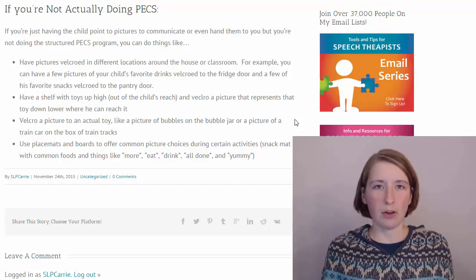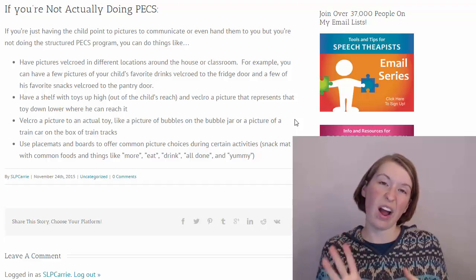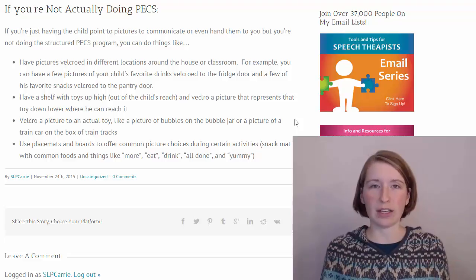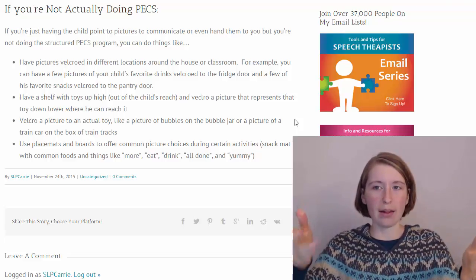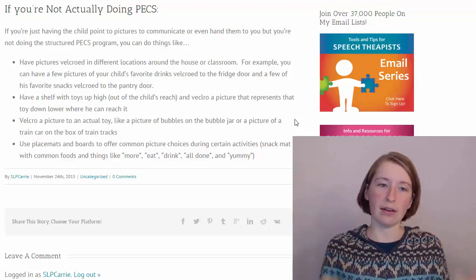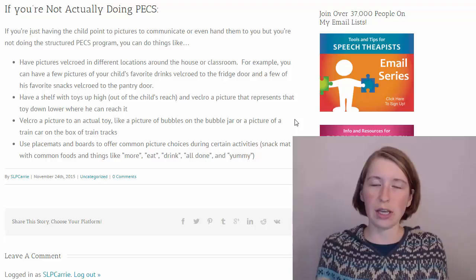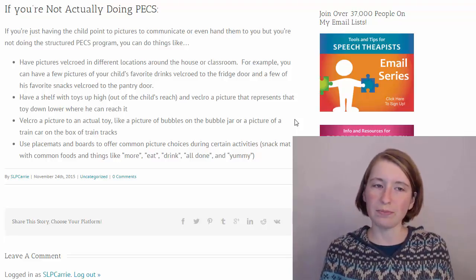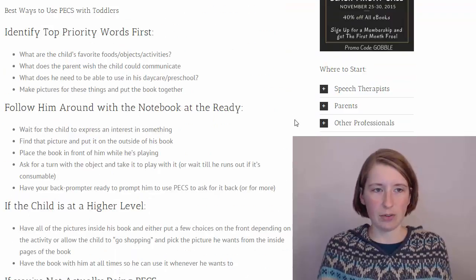And then also some other words like more, eat, drink, all done, and like yummy or I don't like that, so that he can express his feelings about the eating as well. So then you just have that all on a mat and the child can just point to what he wants. And then you have an easy AAC activity that's ready to go. You just laminate it so that it's more durable. So those are ideas if you're not actually doing PECS, but there's plenty of ideas there too if you are.